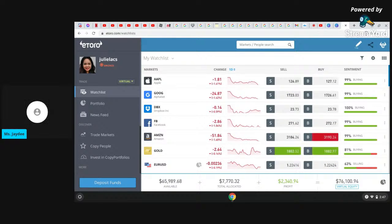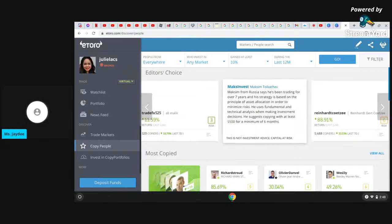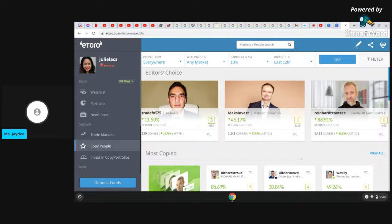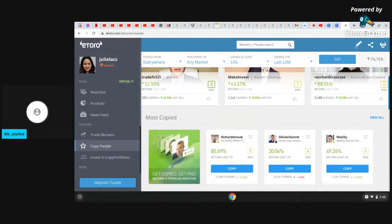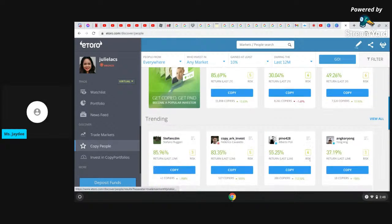I will check out some good positions here using what we call copy trading in eToro. So what I would normally do, if I click copy people, there are so many successful traders who are trading the market, and they're using eToro as their main platform. And what I would normally do is check them out. Some of them, these are the popular ones.